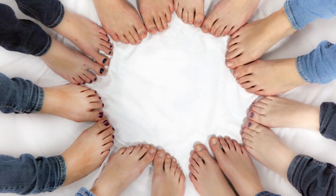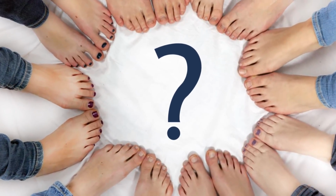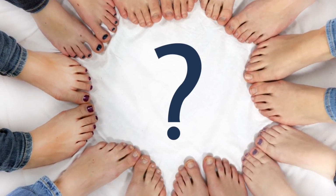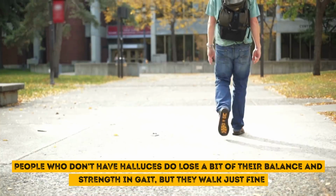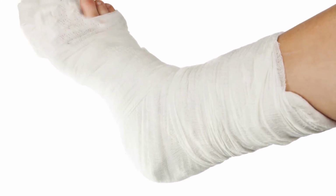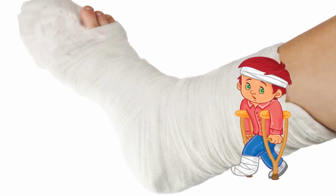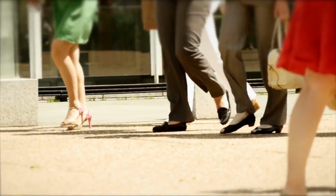However, the widespread belief that if a person loses their big toe, they can't walk or run anymore is no more than a myth. People who don't have halluces do lose a bit of their balance and strength and gait, but they walk just fine. Doctors don't typically provide prosthetic toes, but some patients prefer to have them. For example, to wear open-toed shoes without having to deal with rude stairs.